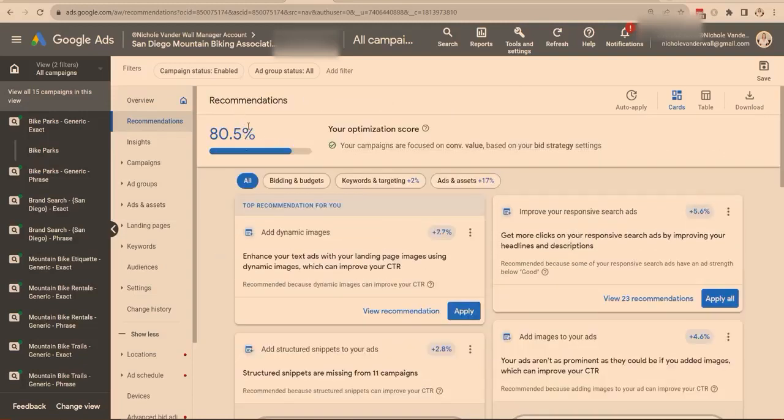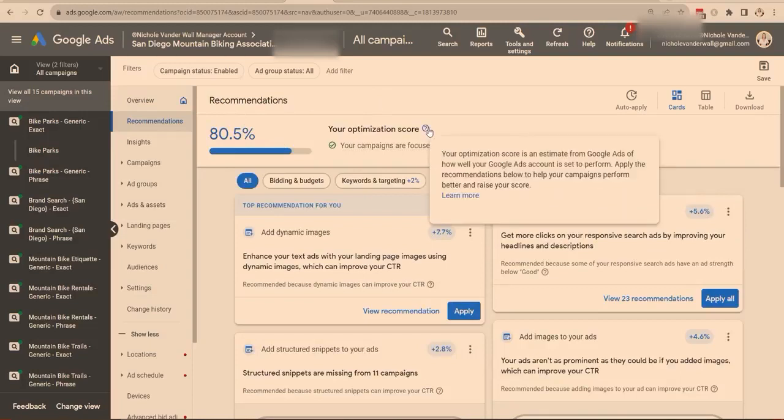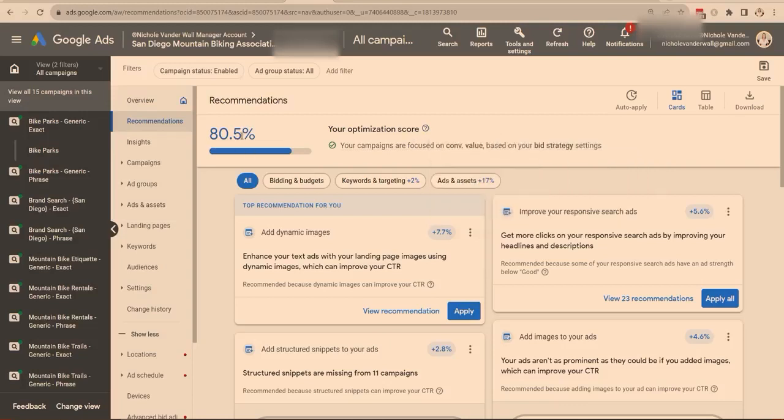I would also not worry about the optimization score. So this optimization score, as it says now, is an estimate of Google Ads, and they say how well your account is set to perform. But I will tell you now that if you have 100% optimization score, that doesn't mean that that's the most impressions or the most conversions and the best performance that you could ever have, right? I have campaigns that have 100% that are not performing. So take this with a grain of salt. I honestly disregard that optimization score completely. It means nothing to me. So do keep that in mind as you are going through.